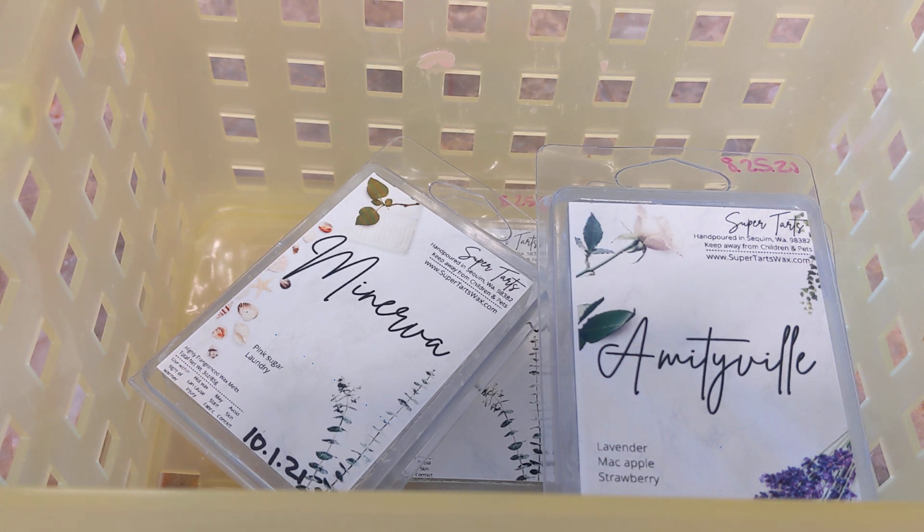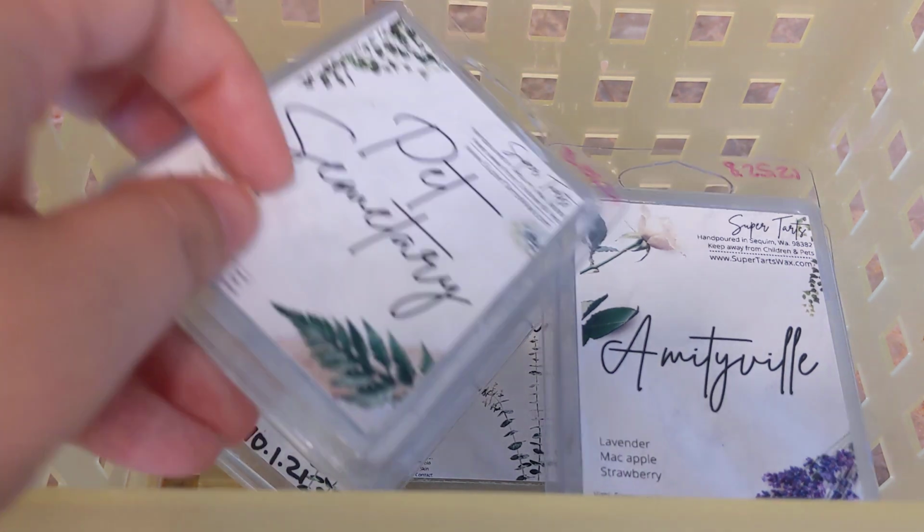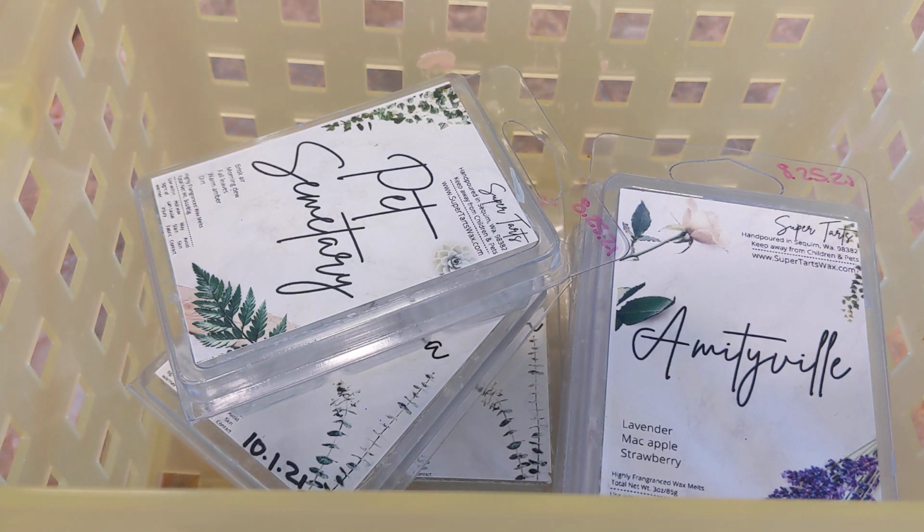It smells like it rained, but there's a sweet freshness to it. It's fresh, it's slightly sweet, but then you get the dirt and that morning dew. It just smells amazing. If you like fresh scents, if you like dirt scents, I definitely recommend it. The throw was really good. It was very strong. This is another one that I would get in Bam bags and clamshells. So that was it for my Super Tart.